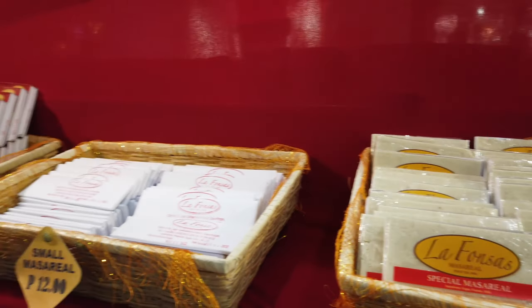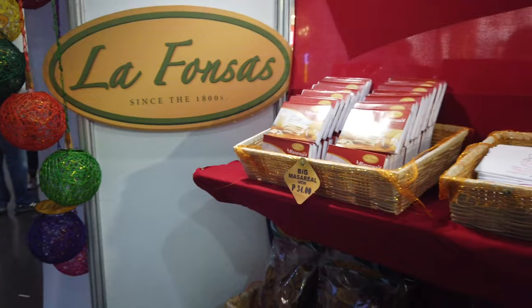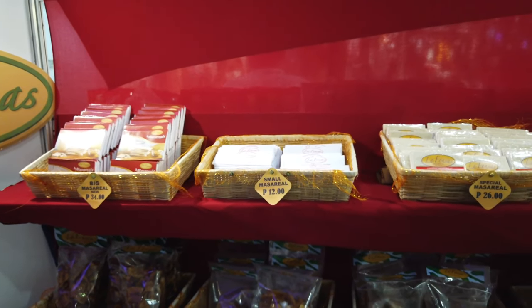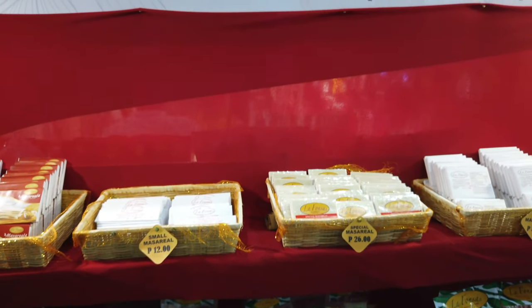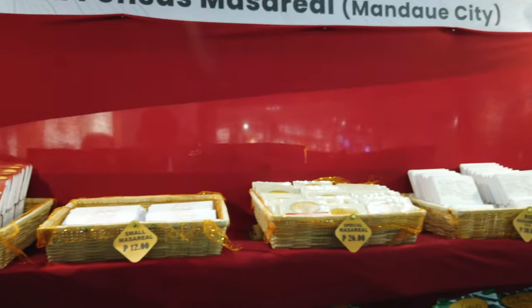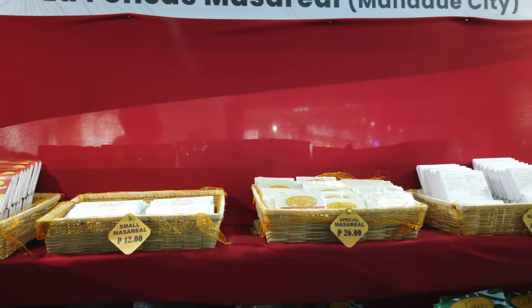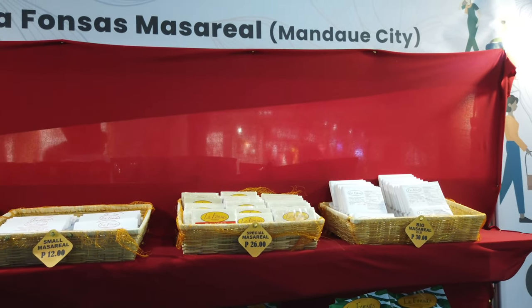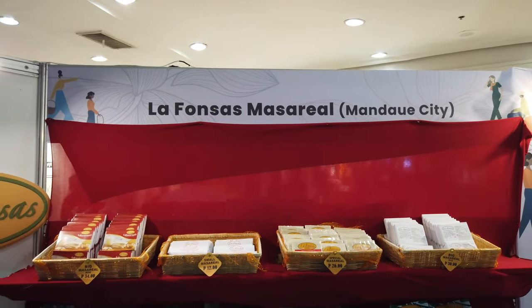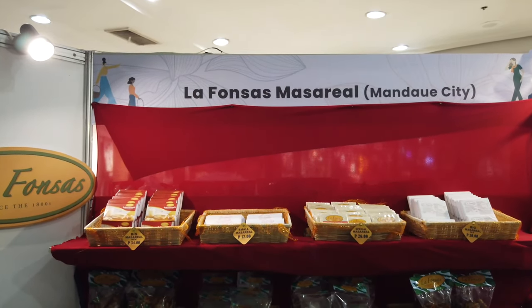So you can even see that La Ponza's is since the 1800s. I know the product's name has been quite popular here in Cebu, and it's from Mandaue City, but I know that Masarial is also a known product from Mandaue City, and now they also carry banana chips aside from Masarial. But La Ponza's is known for Masarial. So that's Masarial from La Ponza, Mandaue City, Cebu.